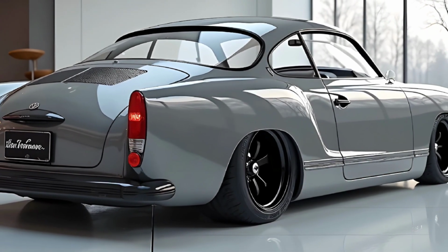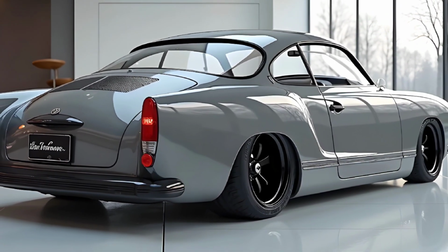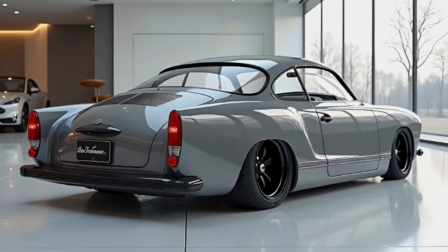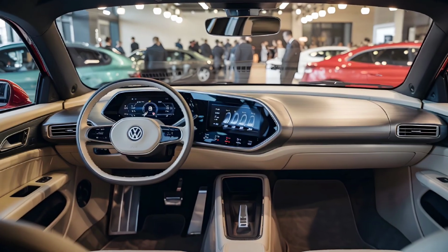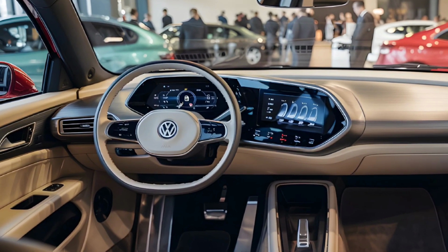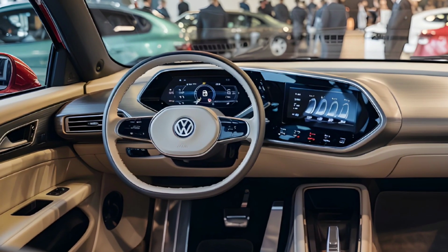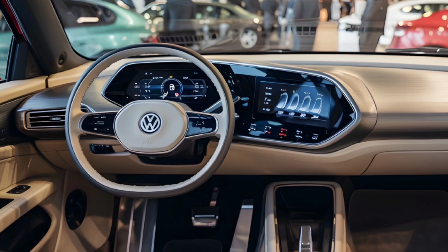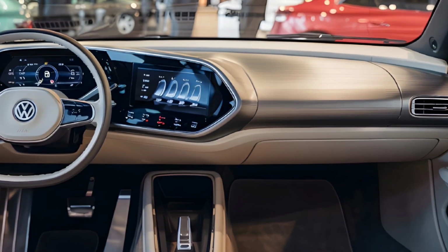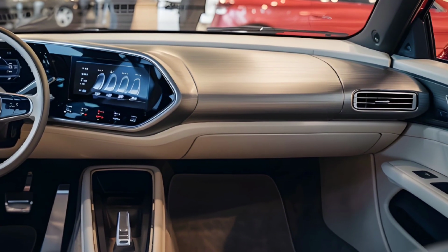handling. The paint options are vibrant and well-chosen, ranging from deep metallic blues to rich reds, and even a striking pearlescent white. The craftsmanship on the body panel shows precise attention to detail, with tight panel gaps and a flawless finish that exudes quality. Moving inside, Volkswagen has truly elevated the cabin to match the exterior's sophistication.